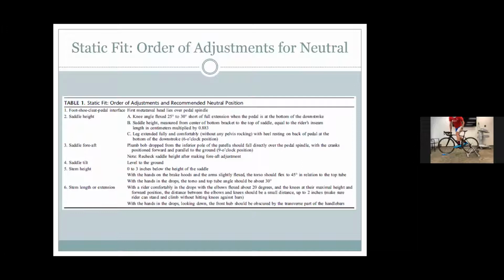And then the stem interface. So 0 to 3 inches below the height of the saddle. We showed you that a little bit. With the hands on the brake hoods and the arms slightly flexed, the torso should be around 45 degrees in relation to the top tube. And or with the hands in the drops, the torso and top tube angle should be about 30 degrees is another suggestion. Stem length or extension, that's the last one we showed.